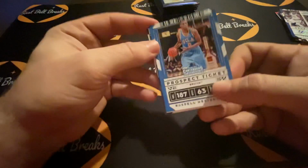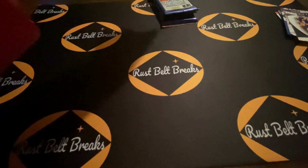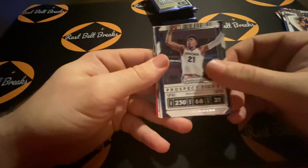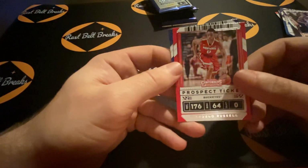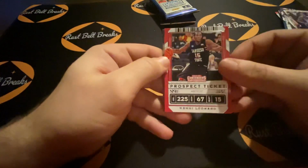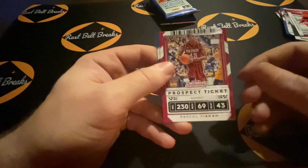Zach LaVine. Russell Westbrook. Deni Avdija. Zion. Anthony Davis. And James Harden. Chris Paul, Rui Hachimura, Obi Toppin, Precious Achiuwa, D'Angelo Russell, Jimmy Butler. Kawhi, Zion, another mascot, Big Red, Klay Thompson, Pascal Siakam, RJ Barrett.